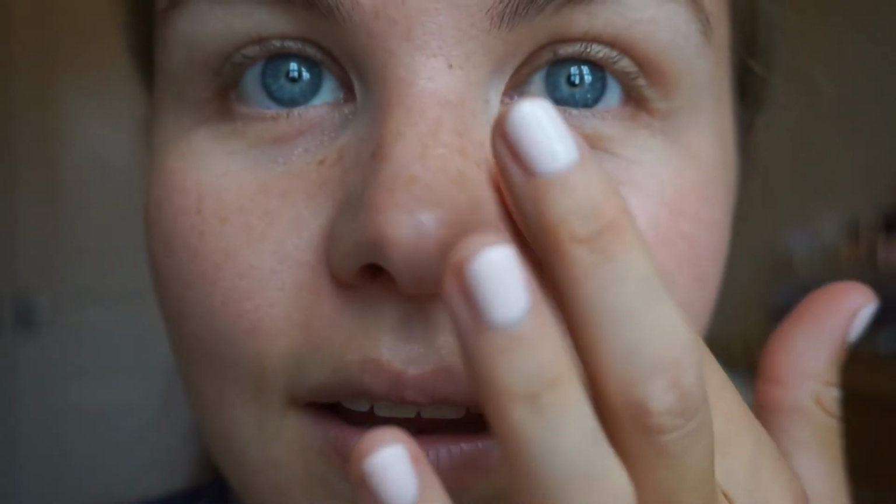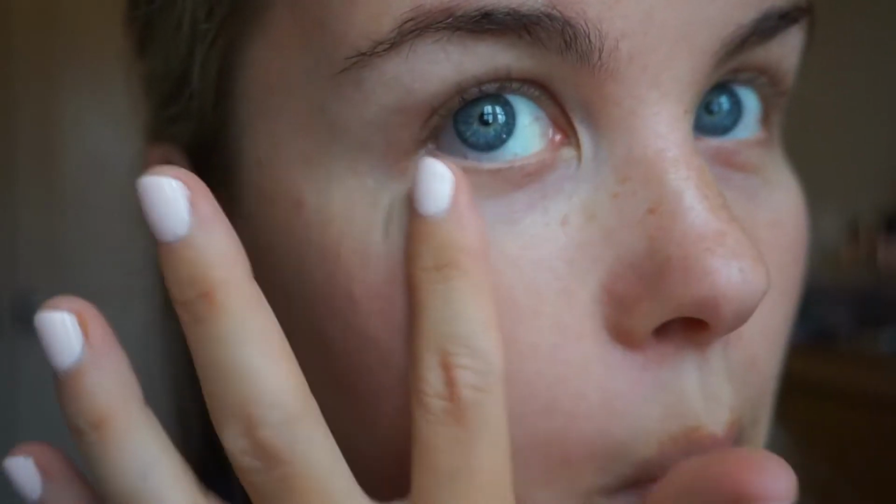So, first inspection, it has definitely blurred the slightly smaller pores just at the top here. They're definitely completely smoothed out. If I come up really close, you can really see it. I mean, does she even have pores? I don't know that she does. I'm very happy with that.